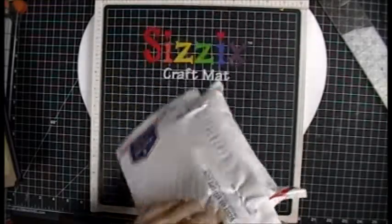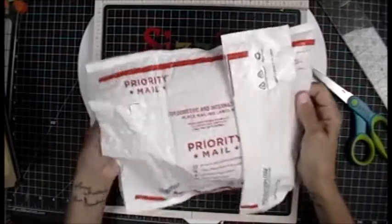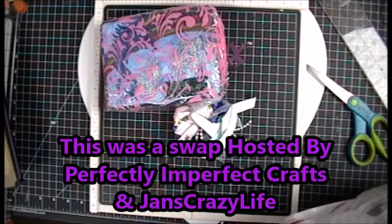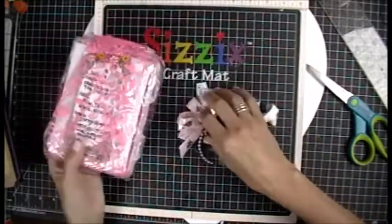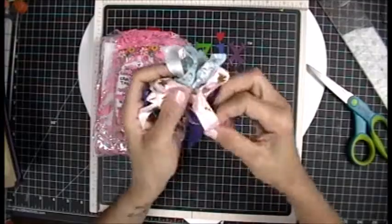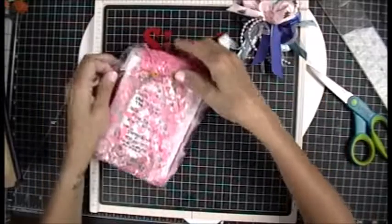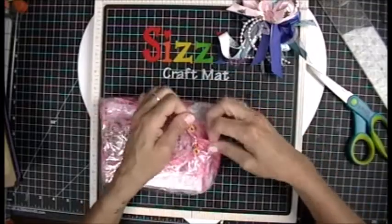I actually received my embellishment box back from Kat. I'm going to link everybody below, but can't wait to see it. Oh my goodness. Alright, I don't know who it came from. Oh, how pretty. Oh, this looks like, oh, it's elastic. It's a belly band for the embellishment box. Look at that. Okay, let's see. Oh, I'm so excited. Happy mail, happy mail, happy mail.